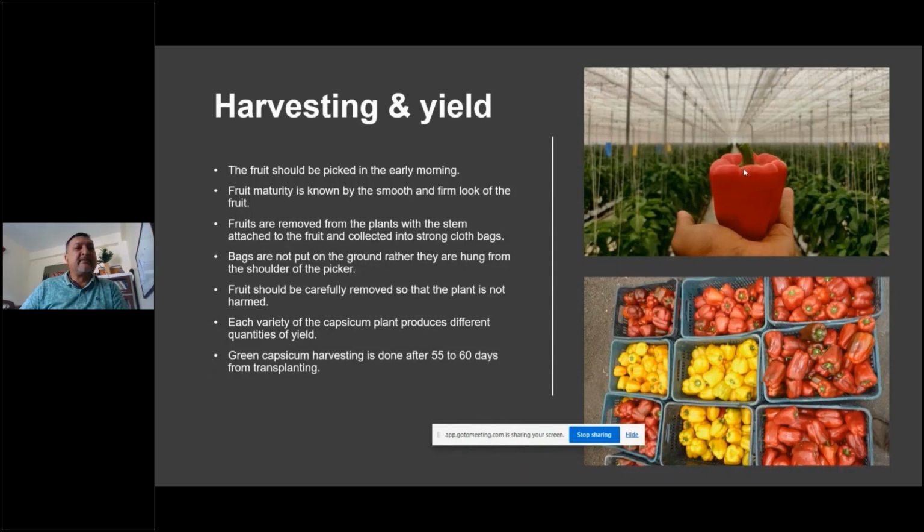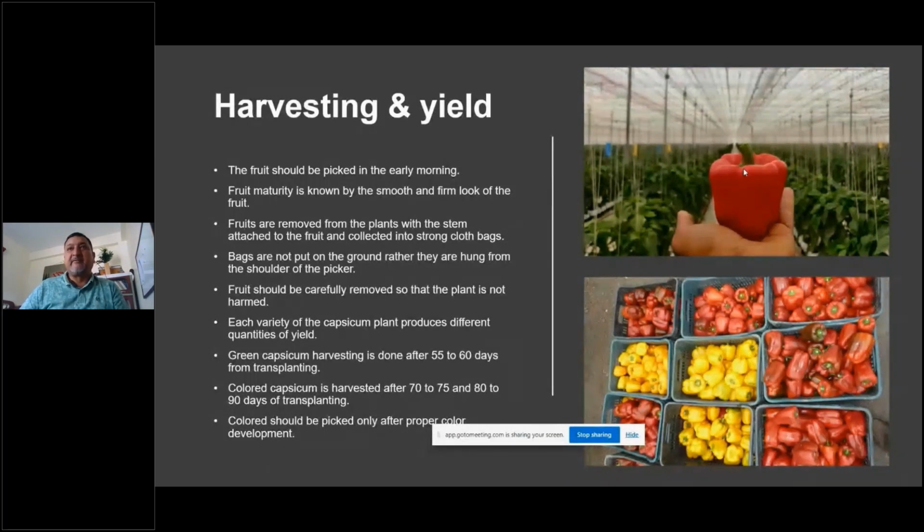Green capsicum harvesting is done after 55 to 60 days from transplanting, whereas the colored one you can harvest after 75 days. When you have the proper color, that 50-50 color or 50% green, you can pick at that stage. It also depends on how far you are transporting your produce. The average yield that I have already mentioned in a poly house or net house is something like 80 to 100 tons per hectare, but in retractable you can get double of this.